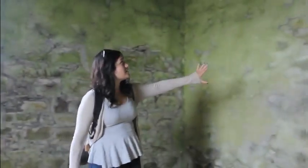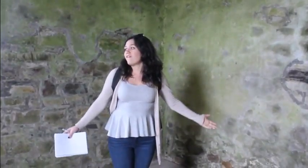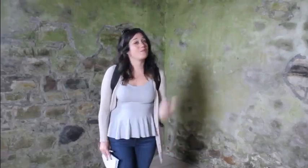This here, you can actually see this green painted area is the original plaster from the walls that were painted white. So it's a pretty cool room. Again, look around. We enjoy this part of the castle. We're going to show you some more too.